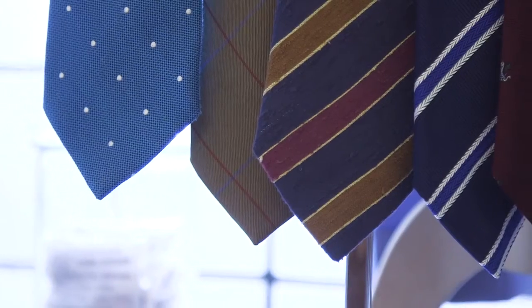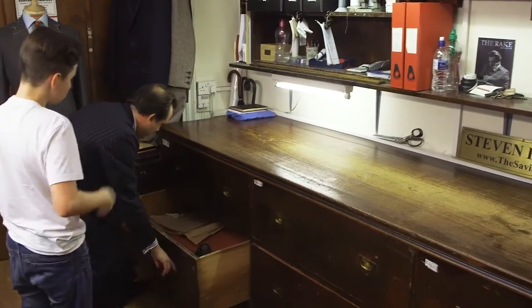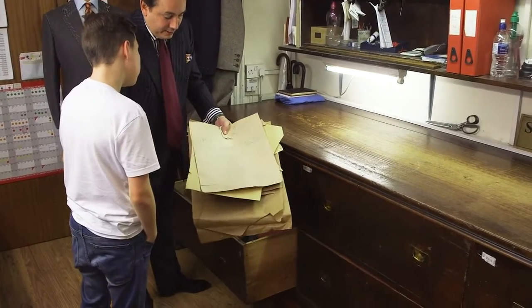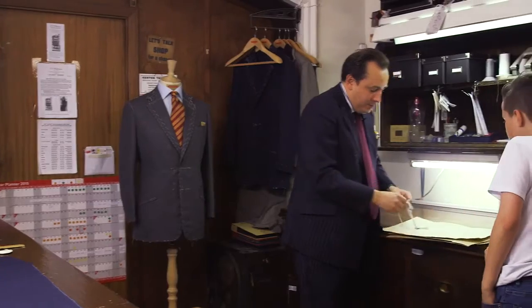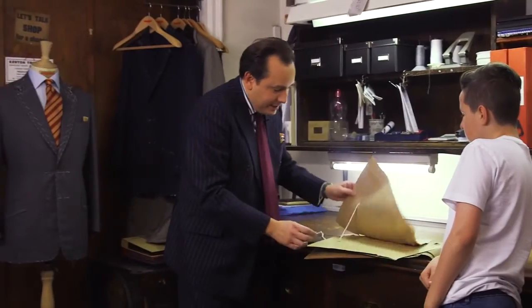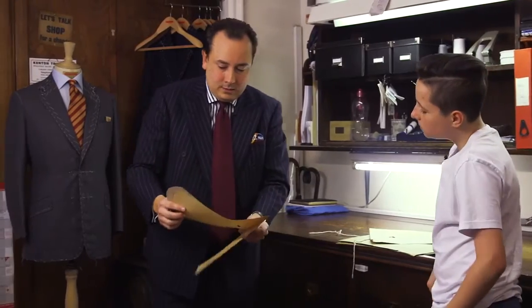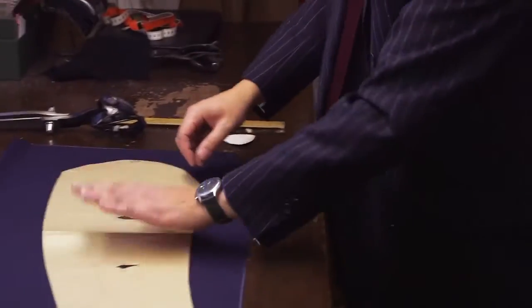This is where we keep all the paper patterns. I've got one out that we can cut around, something like this. This is His Royal Highness the Prince of Wales. So what we're going to get, Brad, is maybe a sleeve pattern. This is really old. I think it's 2001, so it's a long time ago.